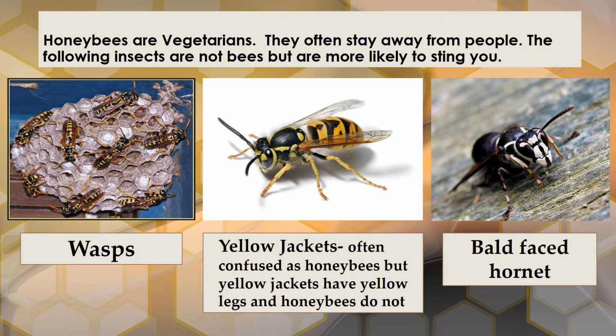Honeybees are vegetarians. They often stay away from people. The following insects are not bees, but are more likely to sting you. Wasps, yellow jackets, and they're often confused as honeybees, but yellow jackets have yellow legs and honeybees do not. And there's also the bald-faced hornet. These are not considered bees, and these are often confused with honeybees, and when you're out in the backyard, you're more likely to be stung by one of these.